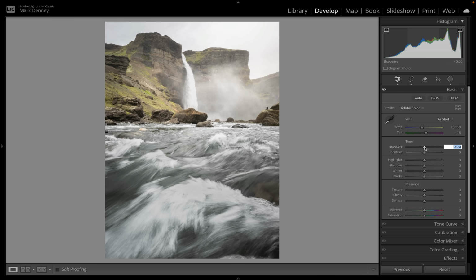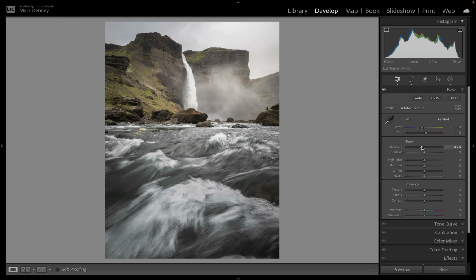The most important thing to understand with exposing to the right is that when you edit a photo that is exposed to the right, like this right here, I'm going to end up reducing the exposure. I'm sure you're thinking, like I did in the first many years of photography, every image I edited, the exposure slider was always increased. I always had to increase exposure on a photograph.